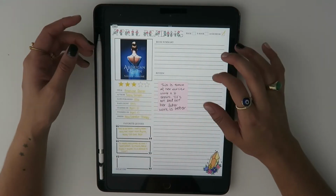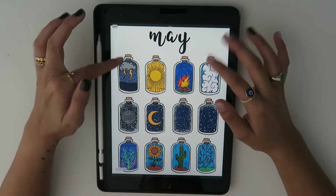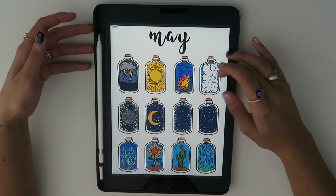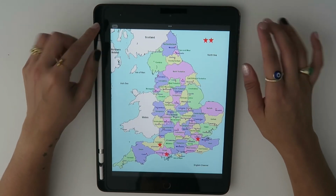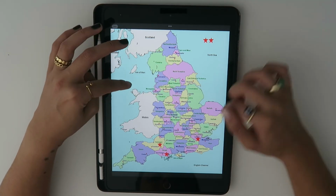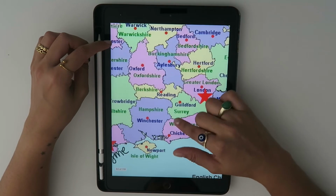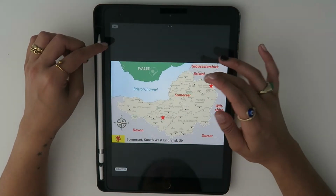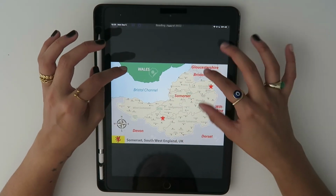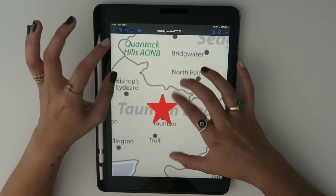So, as stickers, basically, as anybody else would do. April was a slow reading month, but you know, see it, and then that's my May cover. I spent most of the summer rereading Persuasion because I was going to teach it this year, and they changed locations a couple times, so I added a map of the UK because I'm not very familiar with UK geography, and starred places where they were. And then I added another one of Somerset because they go to Bath. They also spend some time around Taunton-ish.